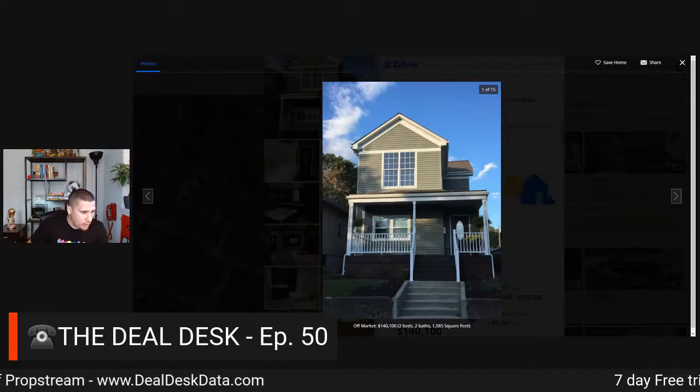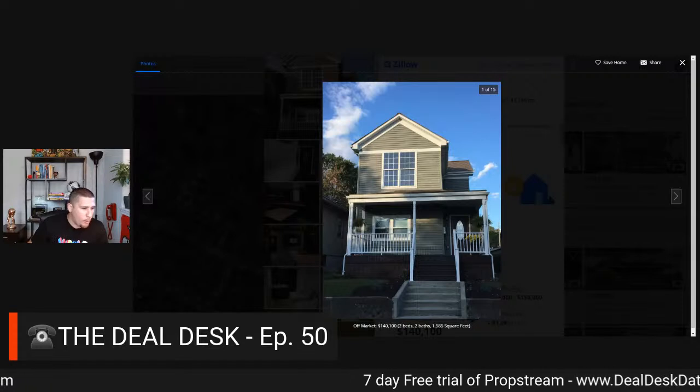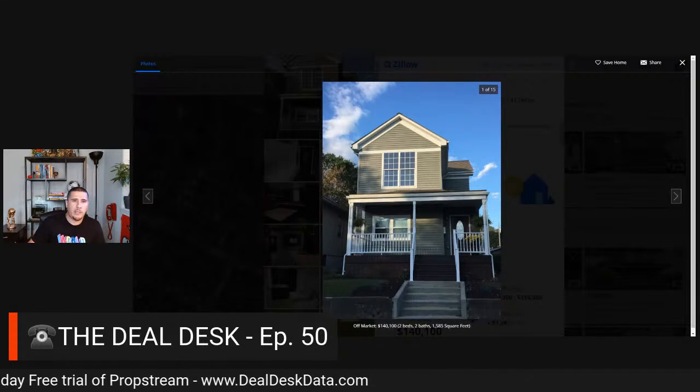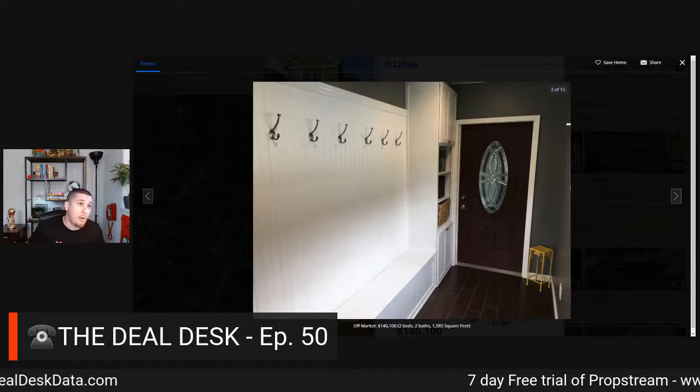Perfect. So I'm looking here in the notes that were jotted down by my partner. What repairs are needed? The roof, floors, walls need some work. You're asking $275,000. Can you tell me a little bit more specifically about the condition of the house that needs some work? Now I'm running the comps.